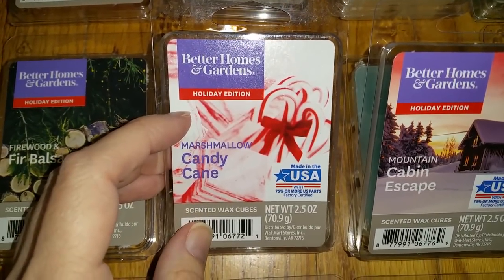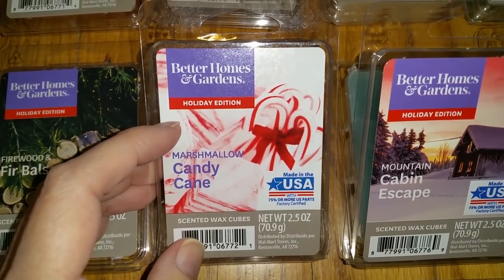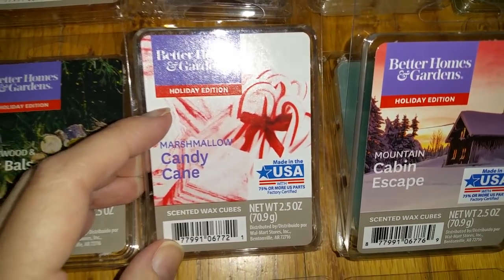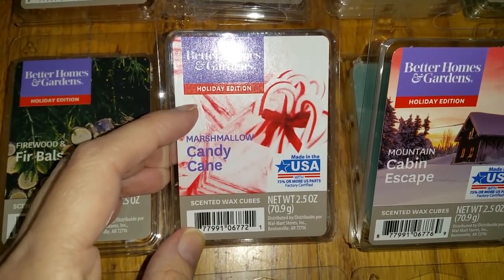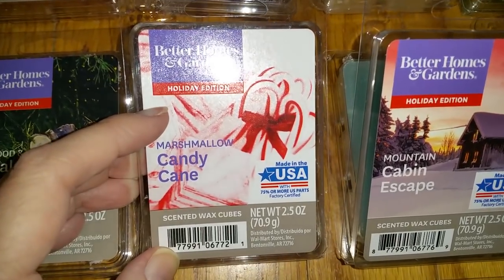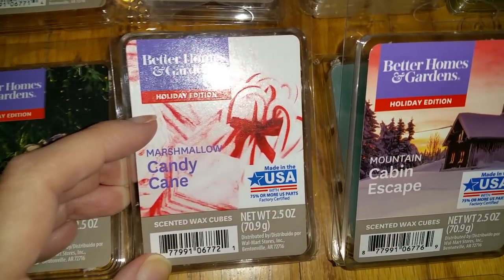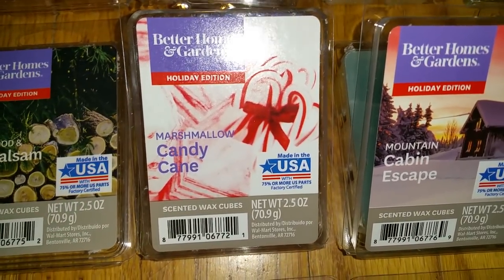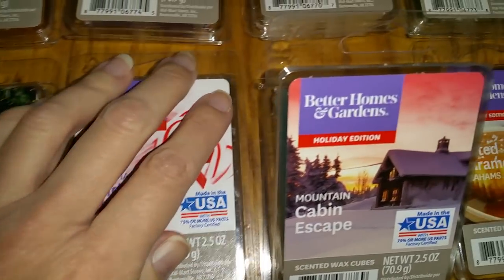This is a wonderful sweet peppermint with a subtle vanilla marshmallow note. Looking at the scent notes, I don't smell spearmint at all, which is good because that would give it a toothpastey scent, and I probably wouldn't like it as much. And I don't think I smell the wafer notes either, so it's not really a bakery scent, but it's really, really good. The throw is excellent, 3.5 or a 4 out of 5.